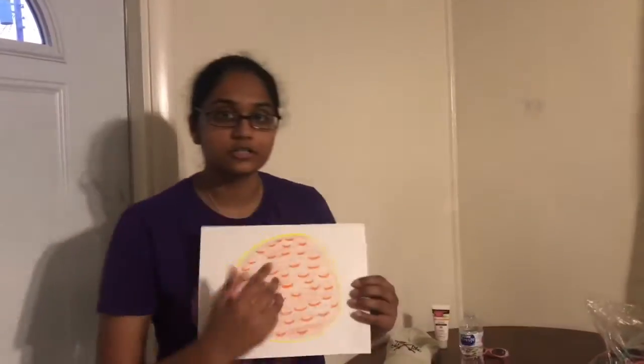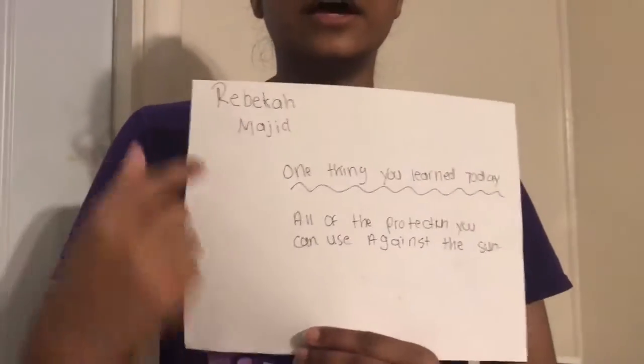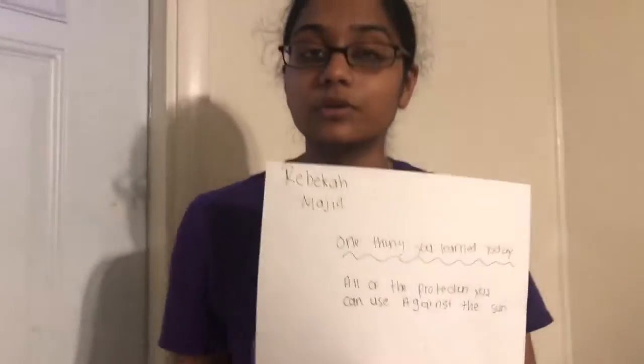So once you draw your sun, on the back, I want you to write your first and your last name and one thing you learned about today's lesson. So one thing I learned about in today's lesson I wrote is all of the protection you can use from the sun. When you guys are done with this activity, hand it in to me, and in the next class I will show you visualizations of the harmful effects of the sun because I didn't have it with me. And thank you.